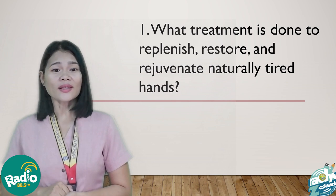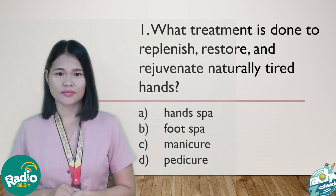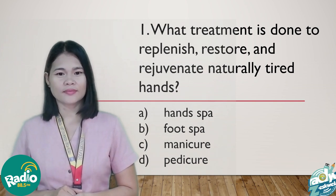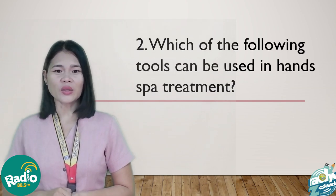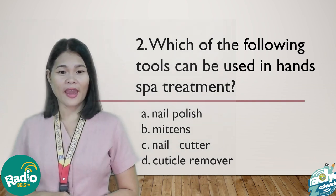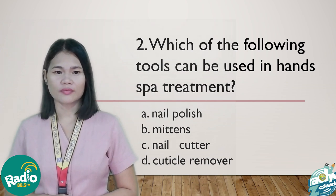Number one, what treatment is done to replenish, restore, rejuvenate naturally tired hands? A. Hand spa. B. Foot spa. C. Manicure. D. Pedicure. Number two, which of the following tools can be used in hand spa treatment? A. Lint pouch. B. Mittens. C. Nail cutter. D. Cuticle remover.